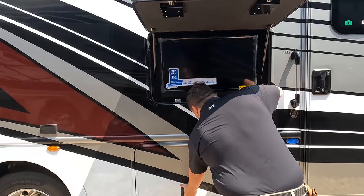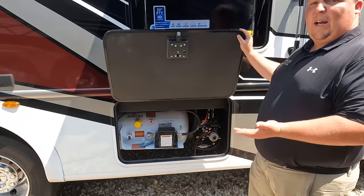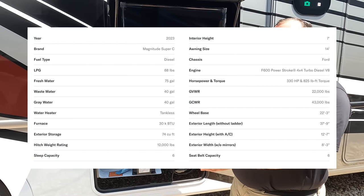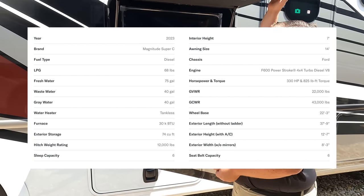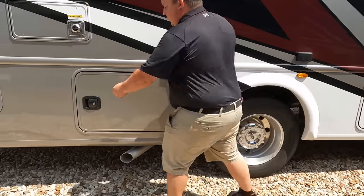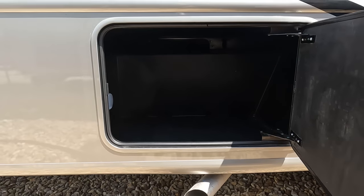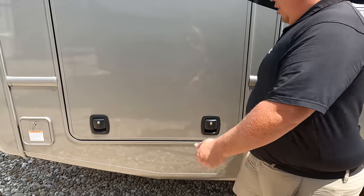Right there, we got TV on the outside. Propane on the outside. And then right here, Andrea, bing! That's all the specs so everybody can see who's watching on television. Coming on down the side here. We do got nice storage right there. Okay. Over here.